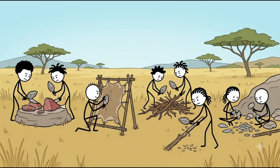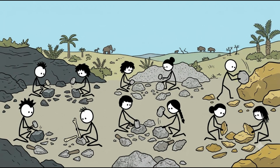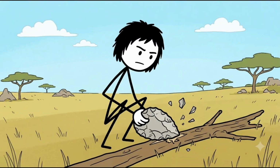A symmetrical stone could cut meat, scrape hides, break apart roots, and shape wood. And this basic hand axe tradition endured for more than 1 million years across vast regions and different human populations, not unchanged in detail. Its size, shape, materials, and craftsmanship varied, but the core idea remained remarkably consistent. Shape the stone, create a sharp working edge, use it directly by hand.